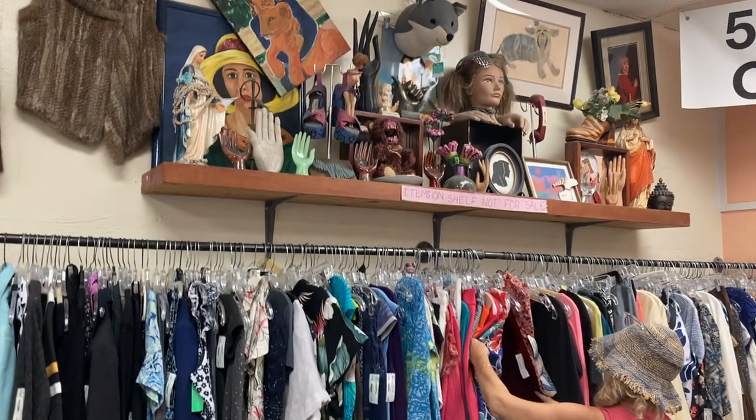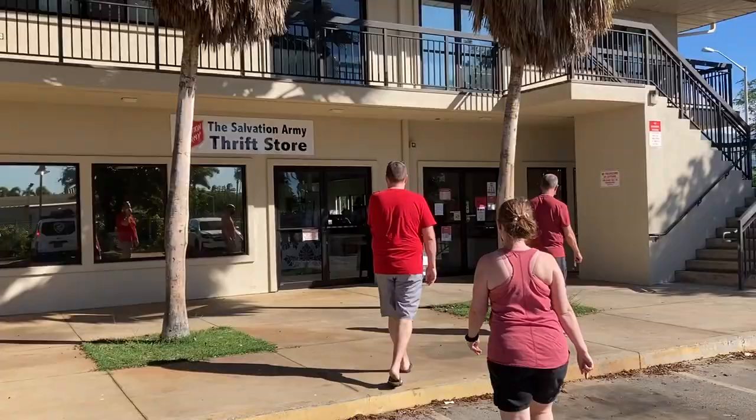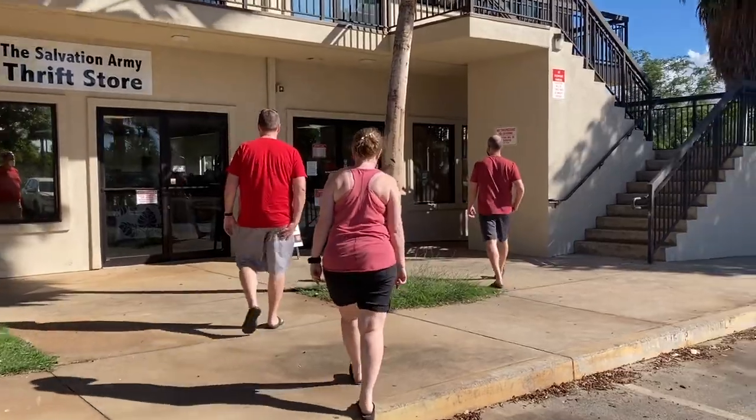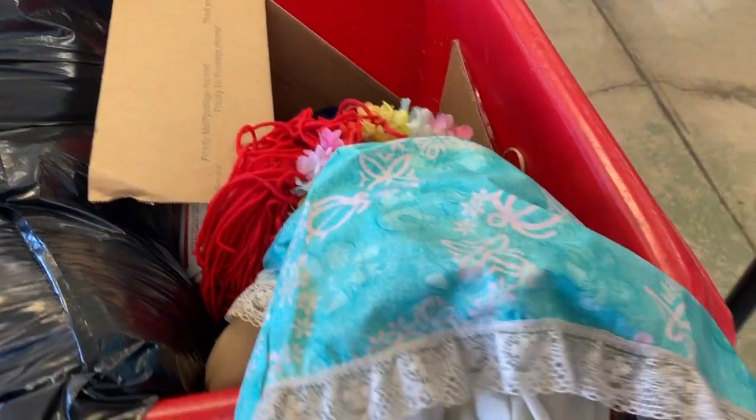Here is that shelf of hands I was talking about. She even had a jadeite hand, but sadly they were not for sale. So this is another store. This is the Salvation Army in Kihei.